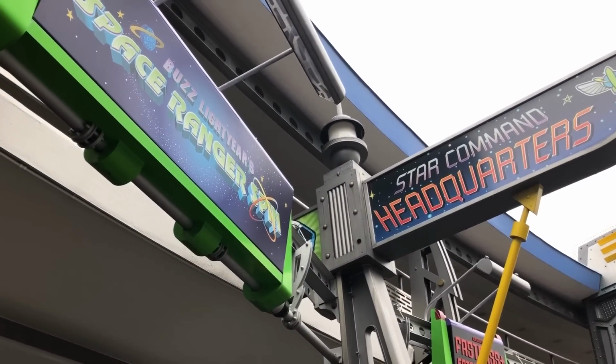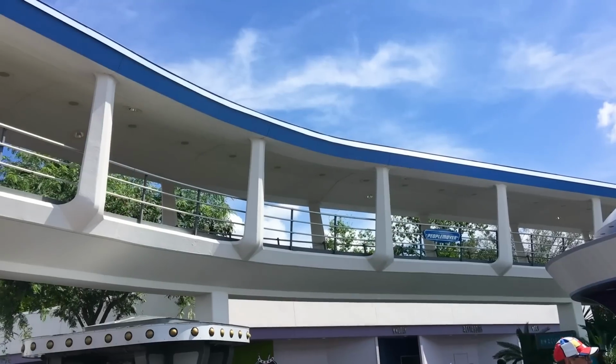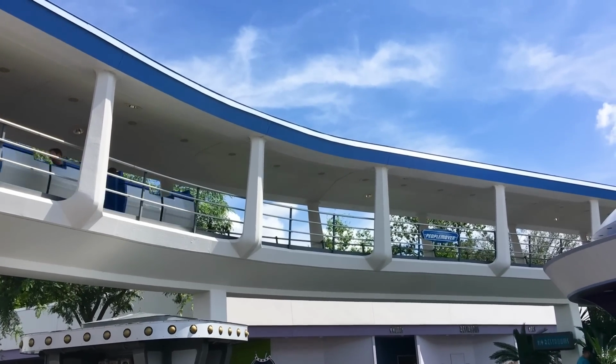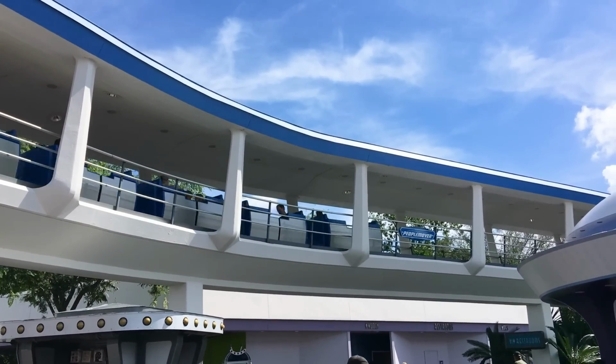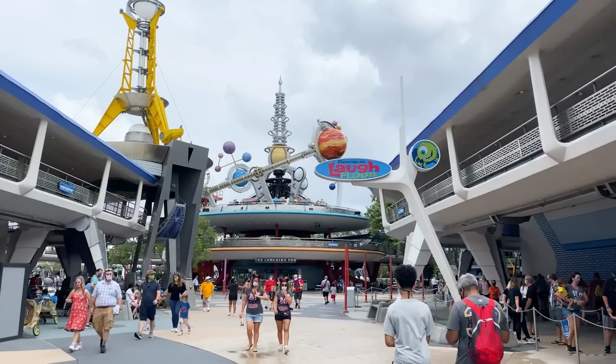Monsters Inc. is basically an on-screen improv comedy show, while Space Ranger Spin has us pointing laser guns at cardboard cutout targets. And don't even get me started on Alien Encounter and Stitch's Great Escape. But now there's TRON, which is actually going to be this super high-tech, futuristic attraction.